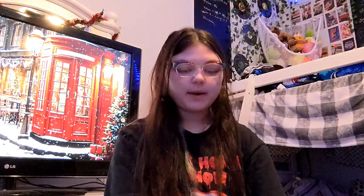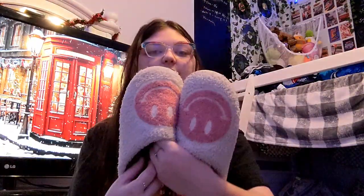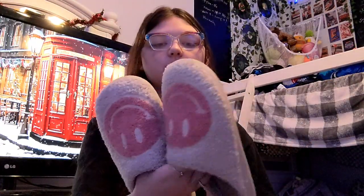Okay, so the next pair I have, I got these as a present for an award thing. My dad bought these. They are so worn out, guys. But they're the so-called preppy pink smiley face slippers. They're so cute, but they're so worn out, guys. I've worn these so much, I swear.